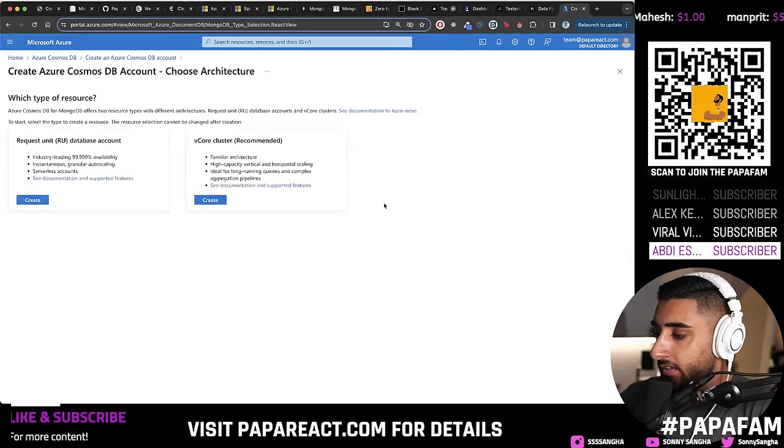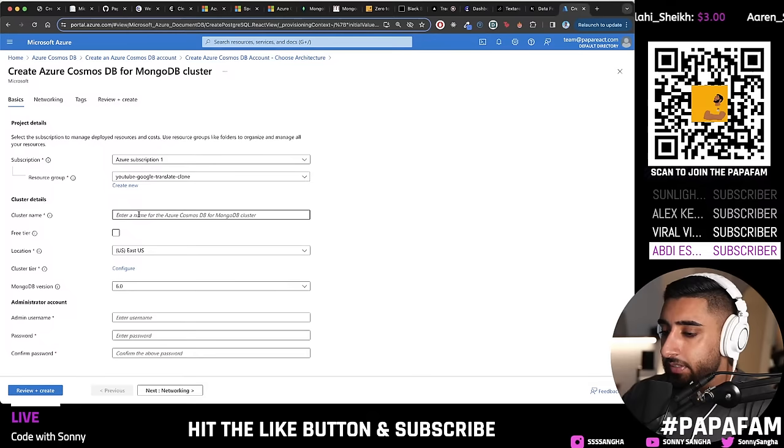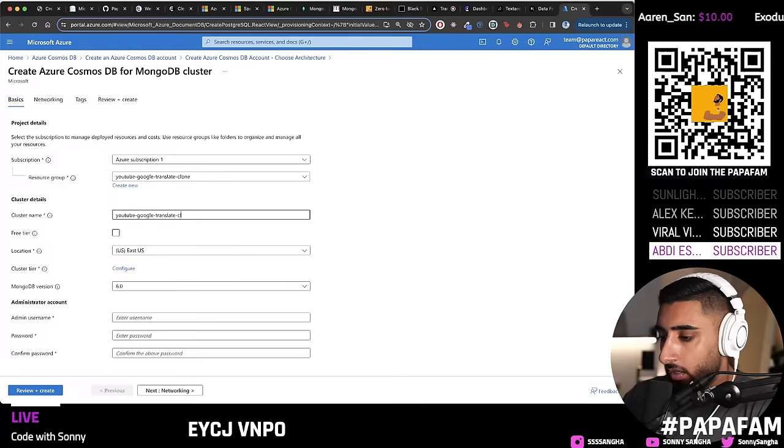Okay. So boom, create. And now you can see vCore cluster or RU. So in this case, a vCore cluster is the one I'm interested in. Let's click on create. And again, here we can go ahead and do our resource group. So YouTube, Google Translate clone, cluster name. In this case, you can call this whatever you want. I'm just gonna call it YouTube, Google Translate clone, like so.